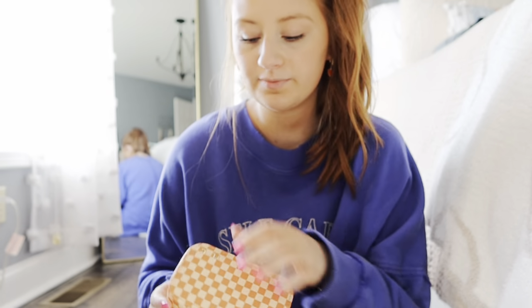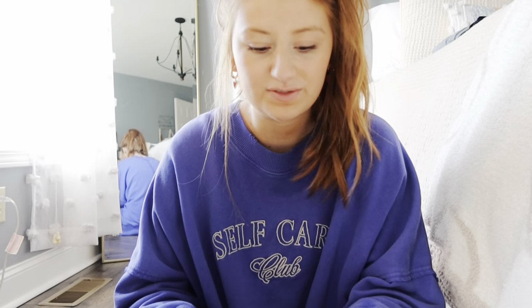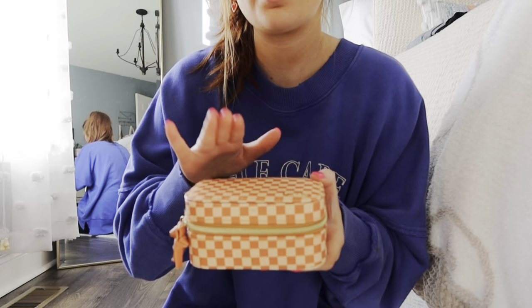So for my jewelry, I'm just gonna pack in this little jewelry case here. For a trip like this, I don't need a ton of stuff, so I'm just gonna put everything in here. Looks pretty cute. Okay, I cannot think about another outfit for any longer, so I'm gonna take a little break from that and start packing up my toiletries. I feel like there's always something that I forget, so I'm gonna try really hard not to forget anything this time, but let's get back in.